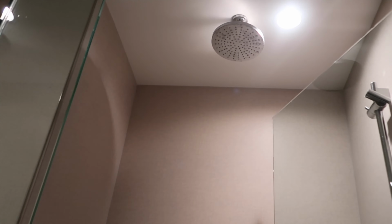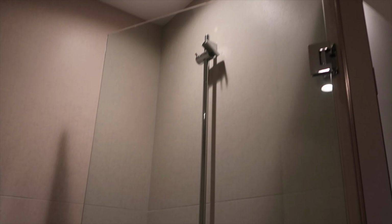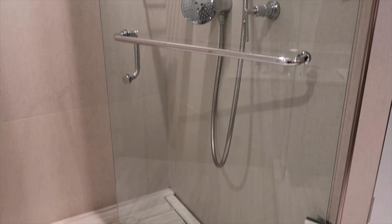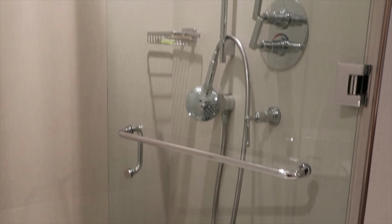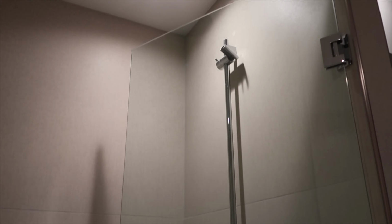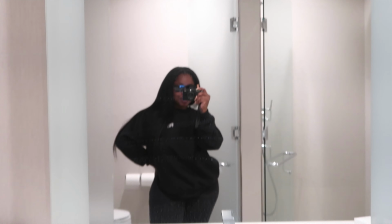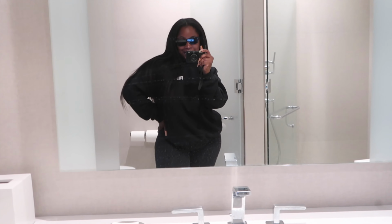Then we have this beautiful shower. It's the color scheme for me. I love these neutral colors, and the shower is definitely up to date and modern. And I must say, from experience, the water pressure on these shower heads is to die for. I personally like that the bathroom is located in its own room because who doesn't like privacy? And then there's me, fresh out the gym.